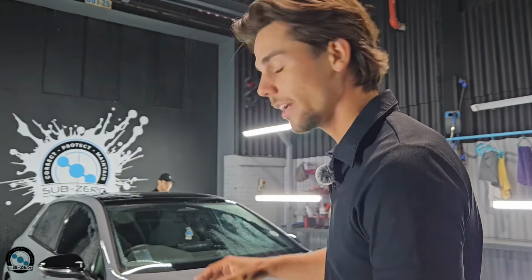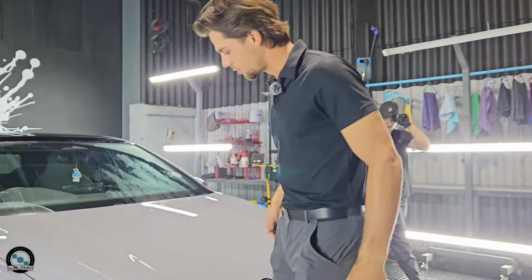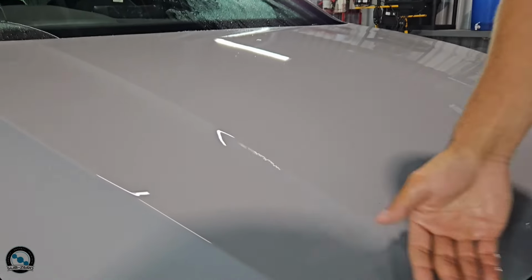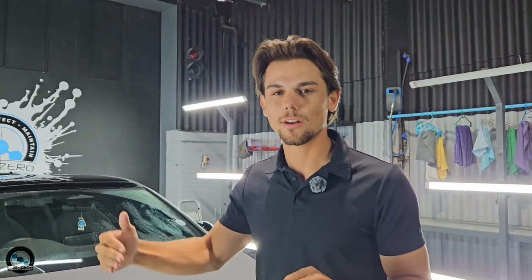Okay guys, iron is done. They did the detail on the whole car. It got rinsed off. As you can see, the surface already is much smoother. Now, this is a grey car. Grey cars, white cars, dull cars that don't have a lot of color, don't show a lot, and will look like the gloss is improved.